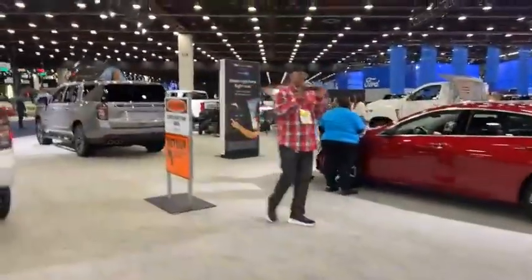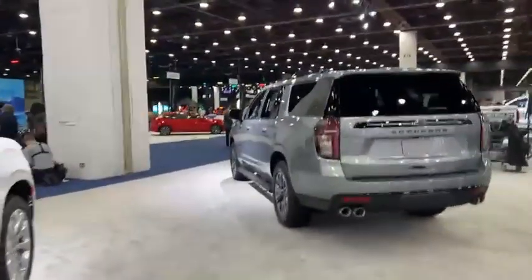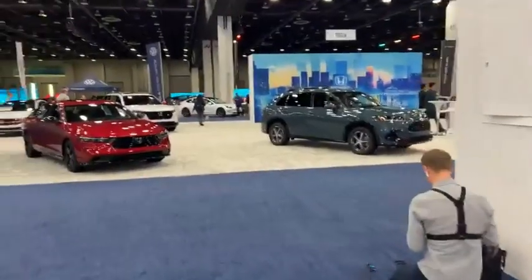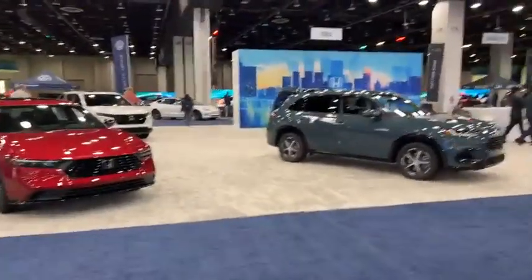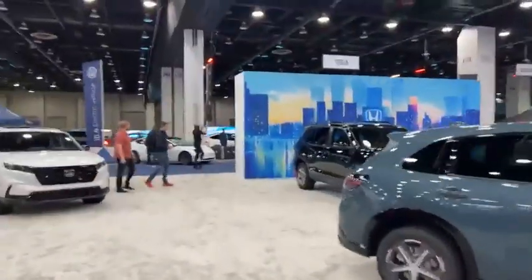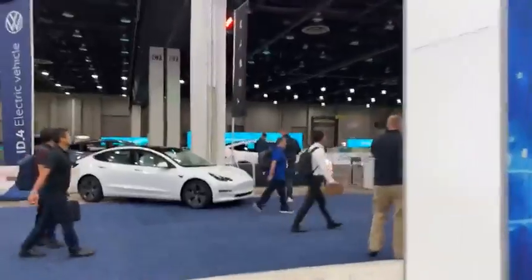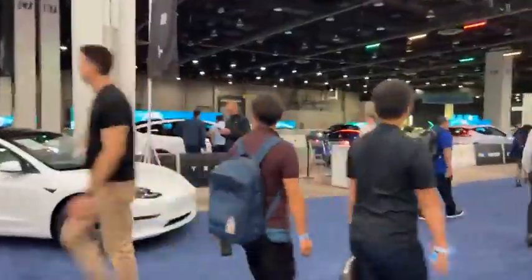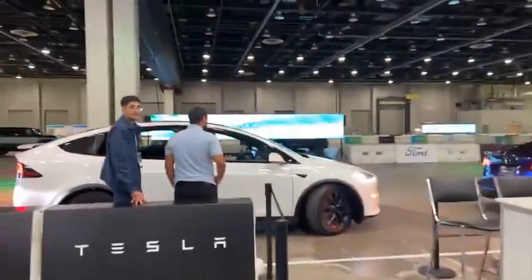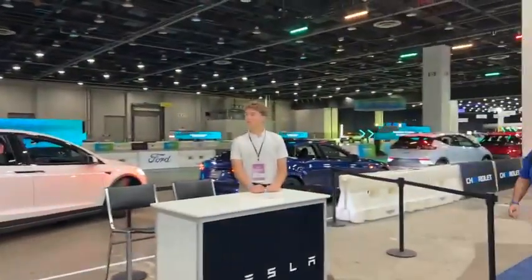In particular, the popular Equinox. There it is, right there. Equinox EV. Says it gets 300 miles, I was going to say to the gallon, to the charge. Range of about 300. And that'd be pretty good. There you go. You can even take a look inside, like what this gentleman's doing. So there you go. If you've ever driven an Equinox, it looks just like the Equinox on the inside there. All electric.